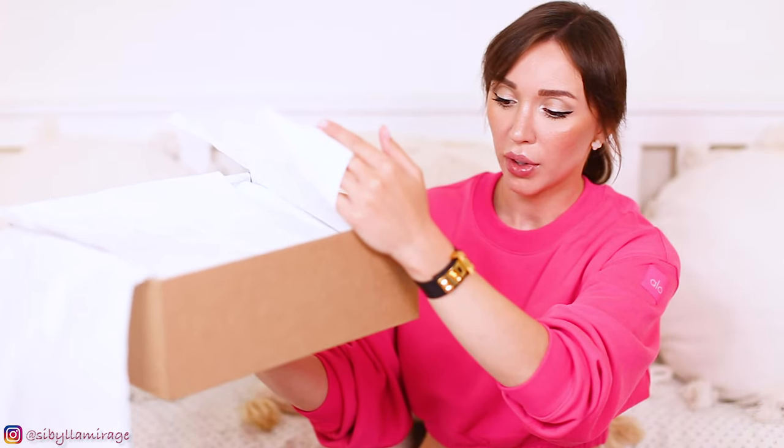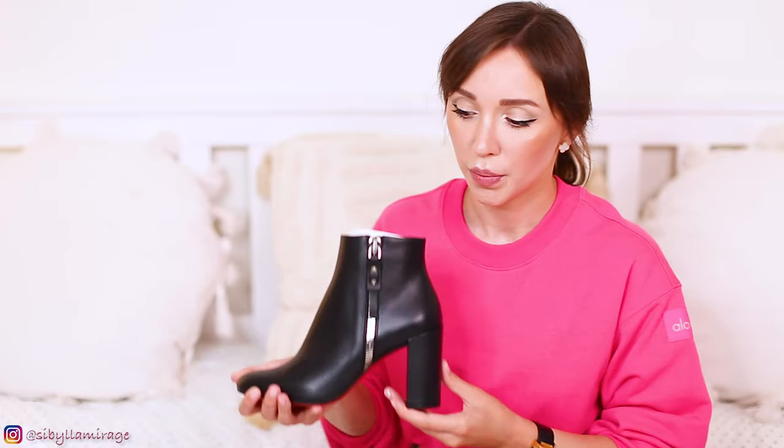Let's start. The first pair is a very classic pair. Zip total 85 calf. They're very soft leather. Let me show you. I am 38 and a half in some pumps and 39 in most boots from Christian Louboutin. I tried them in 39 and 38 and a half, and 39 was actually quite big. And I was pleasantly surprised because obviously, what girl doesn't want to have a smaller foot?